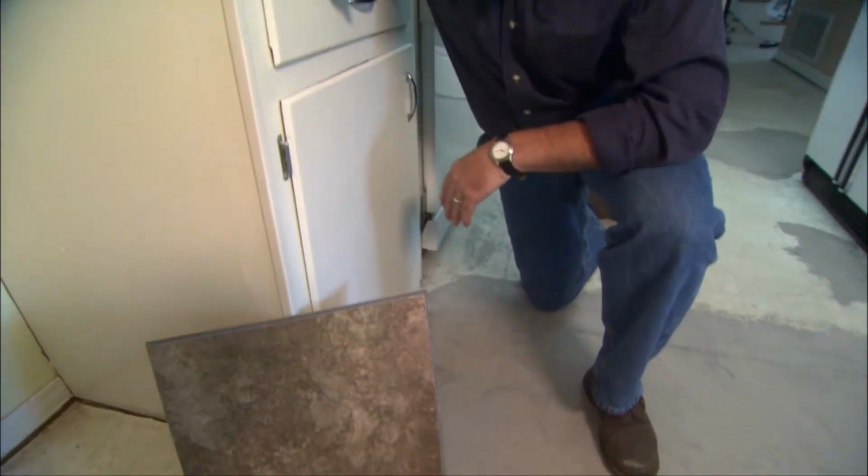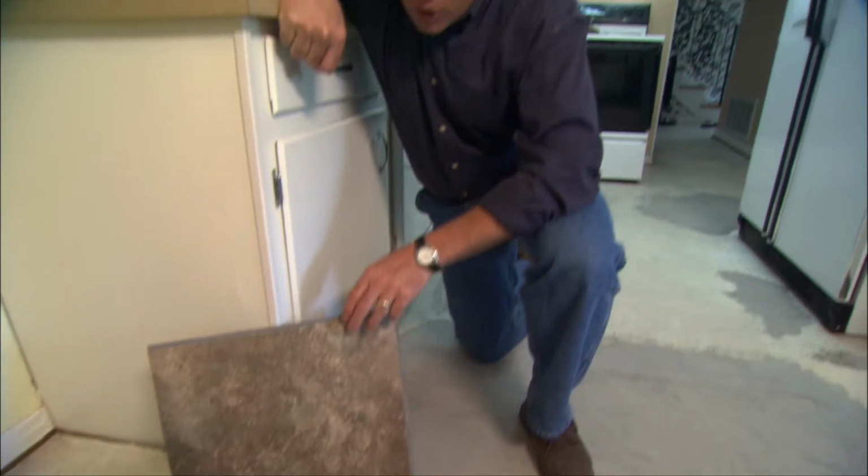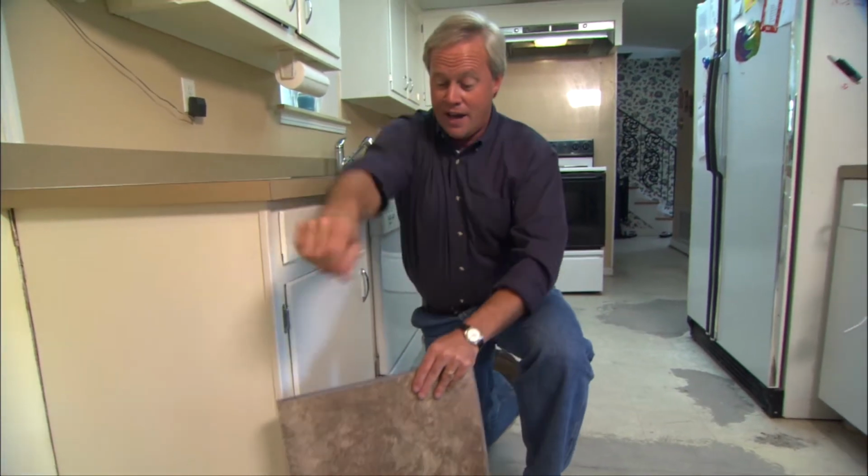Now, at first glance, it looks a lot like ceramic, which was the original first choice that the homeowners had because they wanted ceramic throughout the entire area, but because of cost issues, they chose to go with this material, which is actually a vinyl tile.